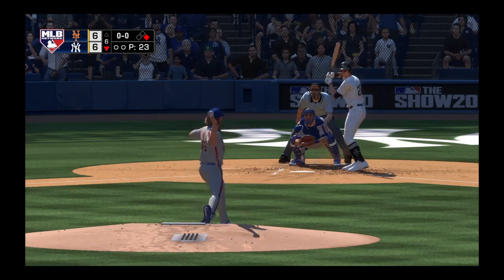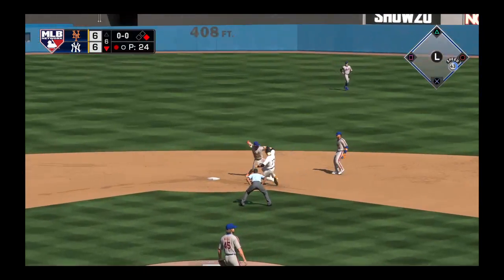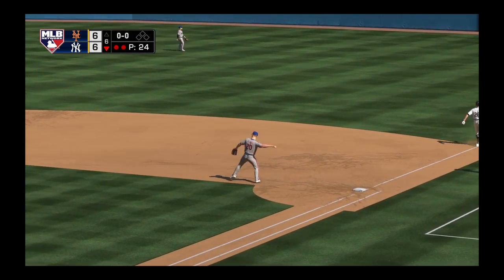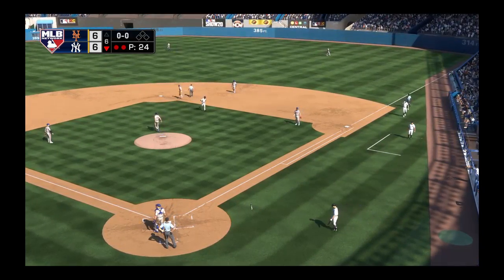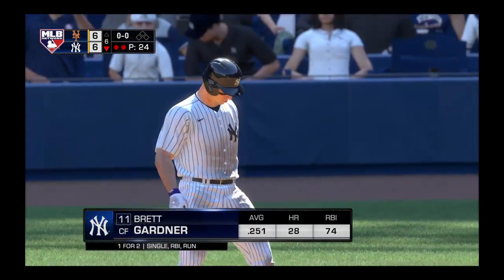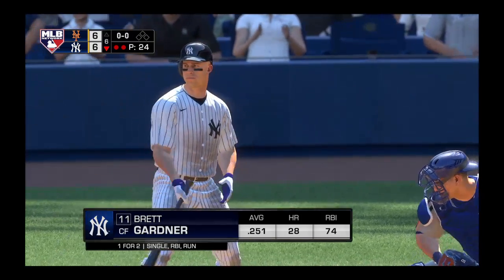And that sends DJ LeMahieu into the box. And he puts it on the ground to second. To second for 1. On to first, and they get them both. The center fielder, number 11, Brett Gardner. 2 away now in the Yankees 6th. And up next, the left-handed hitting Brett Gardner.